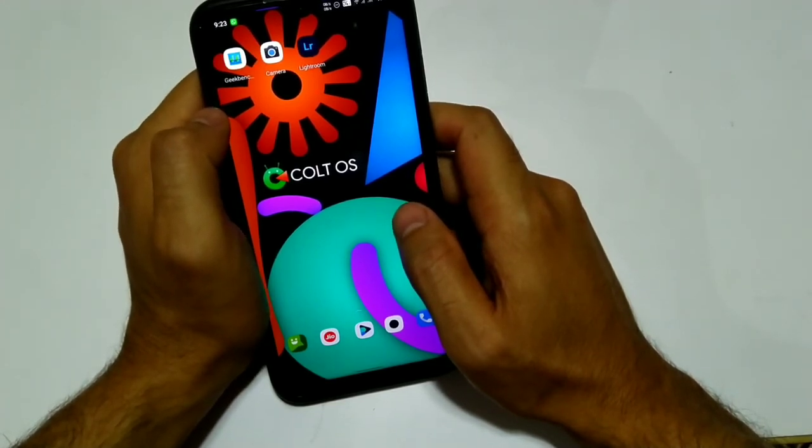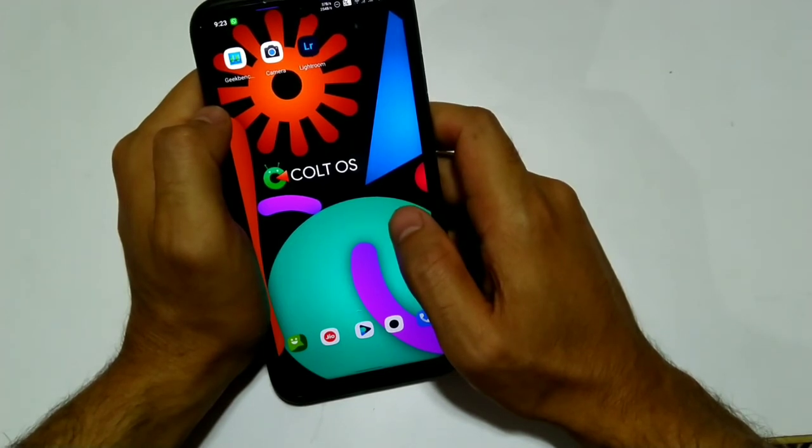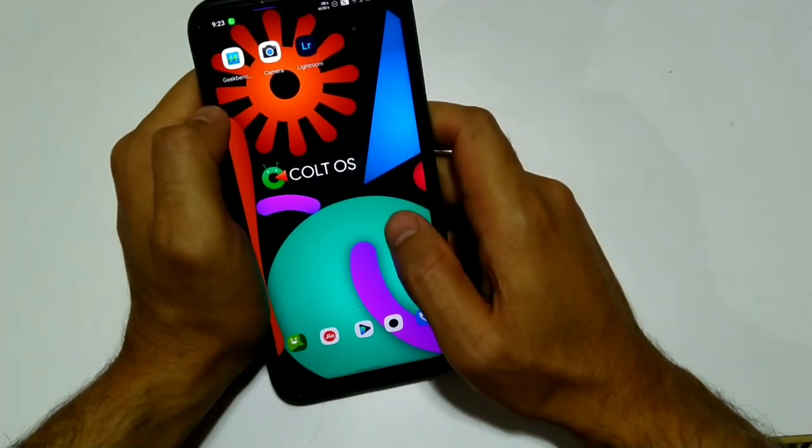So guys, there was an issue in this ROM when I firstly installed this ROM. The charging speed of this ROM was very slow. So that's why I have changed the kernel of this ROM to Stormbreaker kernel. After that the speed seems pretty good. So now the charging is fine also. So you can change the kernel also if you face any problem in charging.